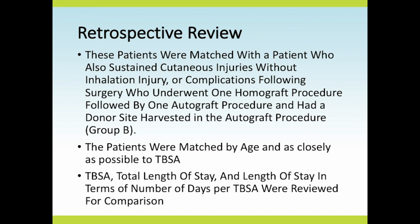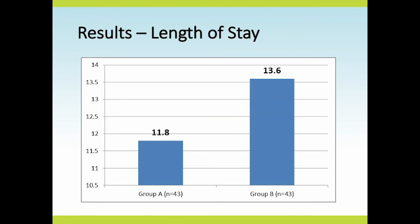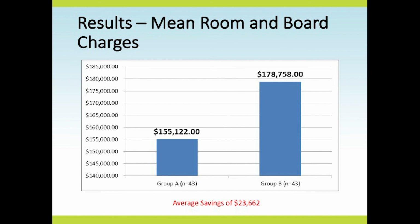I looked at their average TBSA, total length of stay, and length of stay in number of days per TBSA. Group A, the folks that we harvested donor site early, actually had a larger TBSA than Group B. The length of stay in that group was actually shorter, and length of stay in number of days per TBSA was 0.96 to 1.6. None of these findings were statistically significant, but we do feel that they are clinically and financially significant, especially when you look at the average savings between the two groups. With Group A leaving a few days earlier, we actually save about $23,000. That's either for the patient or for our institution, depending on reimbursement.